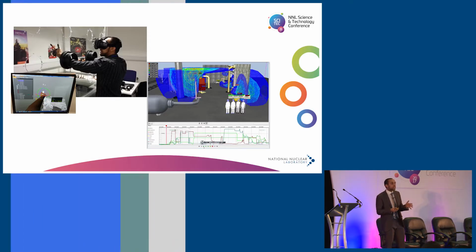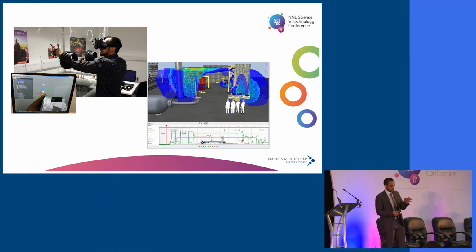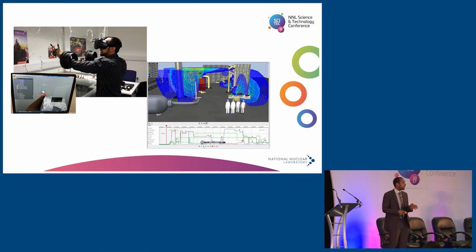NNL have recognized this, and as such, they've commissioned a number of internal research and development projects focused on bringing this design process into the 21st century. So this project is focused on developing our digital reality capabilities. It's focused on two strands: our augmented reality glove box and using Holden's virtual reality dose planner. So strand number one, our augmented reality glove box.